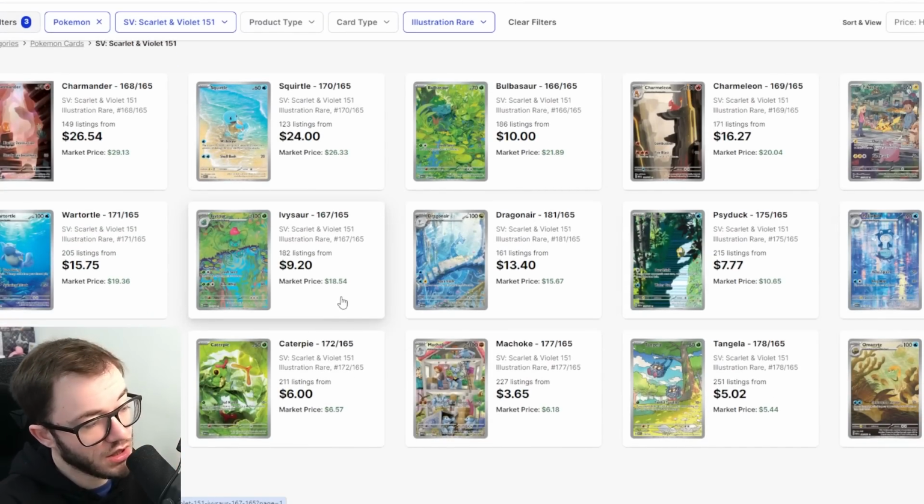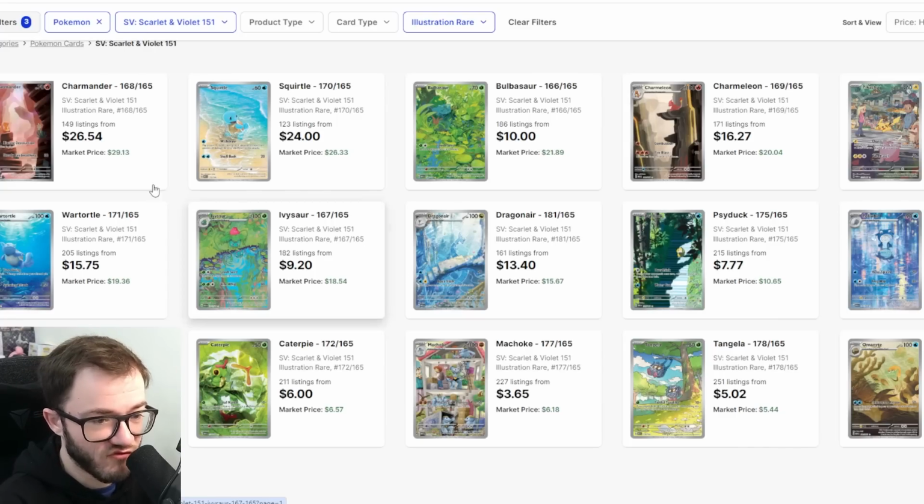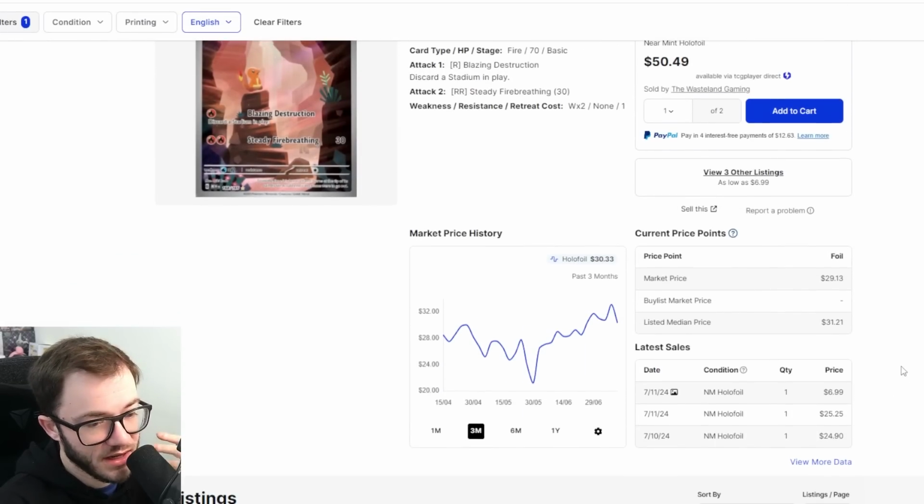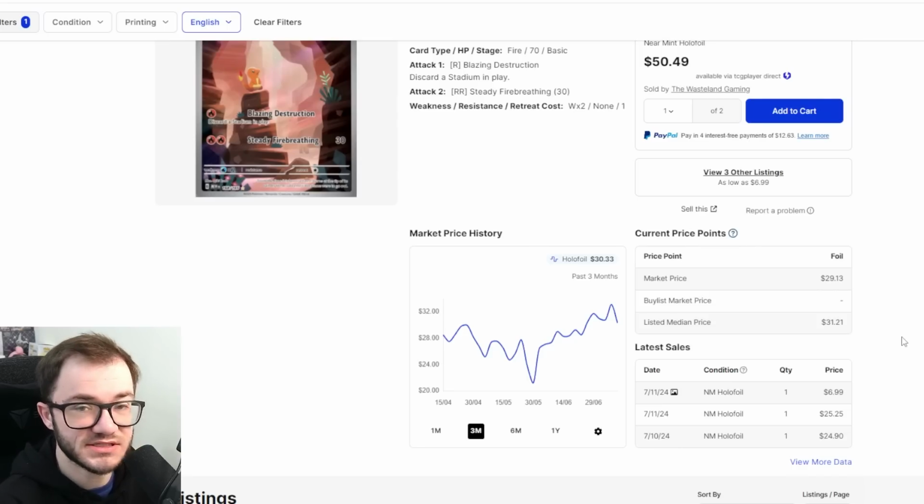Right, then we're going to quickly look at 151, because there's a whole lot of illustration rares from 151 that hold good value, right? So we'll be taking a look at Charmander first. Now, in 151, I would say a lot of the money holds quite well within these illustration rares. It really does. And especially if you get like a demigod pack or whatever it is, then you're doing really well. Charmander, though, is the most expensive at $30.